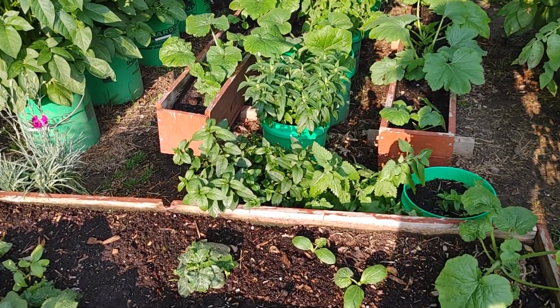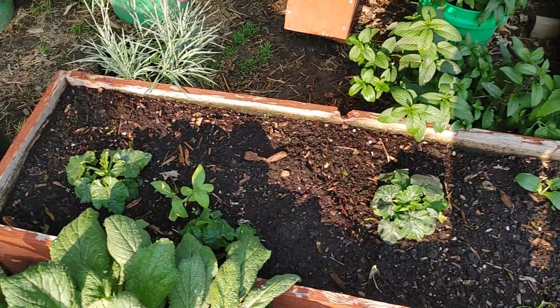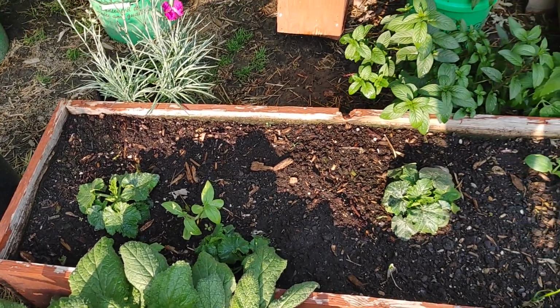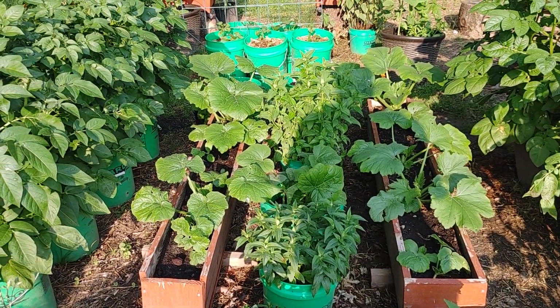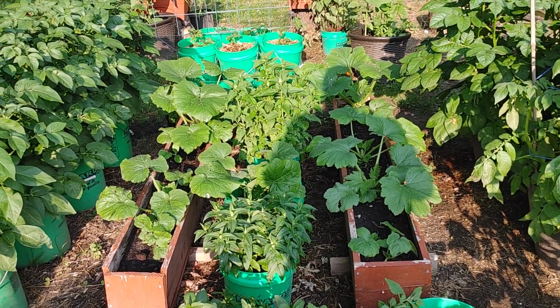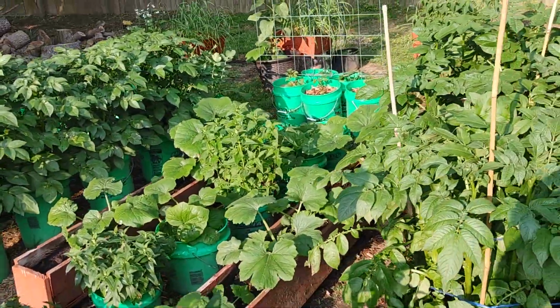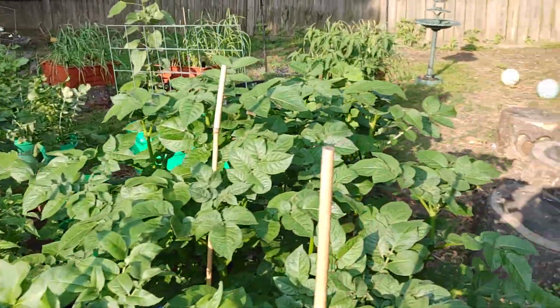The zucchinis are really coming along. And I've got some sunflowers growing in there. I'm just going to let them go. And the white zucchini and the Fordhook are getting big. And of course, you got the bee balm in there between them. And some have heads ready for flowers and some don't.